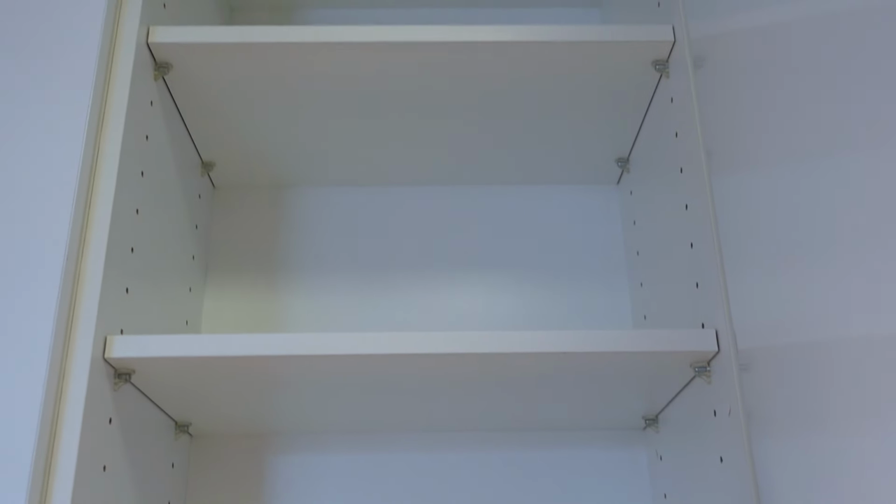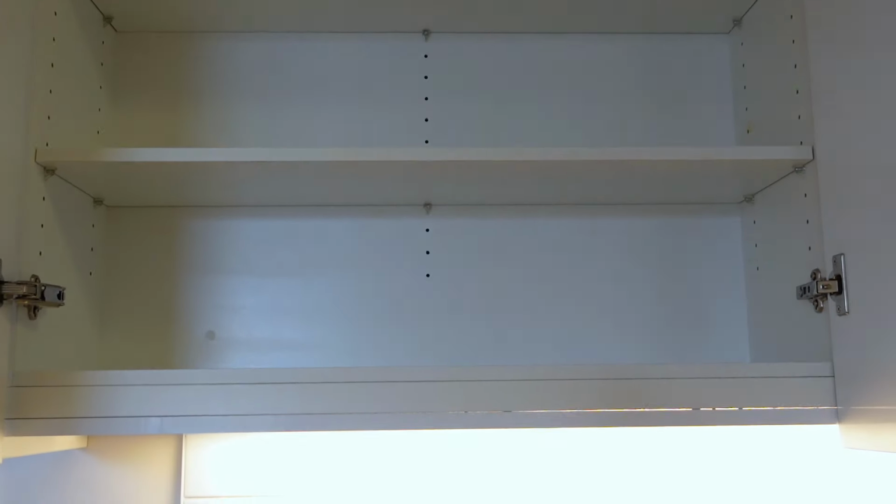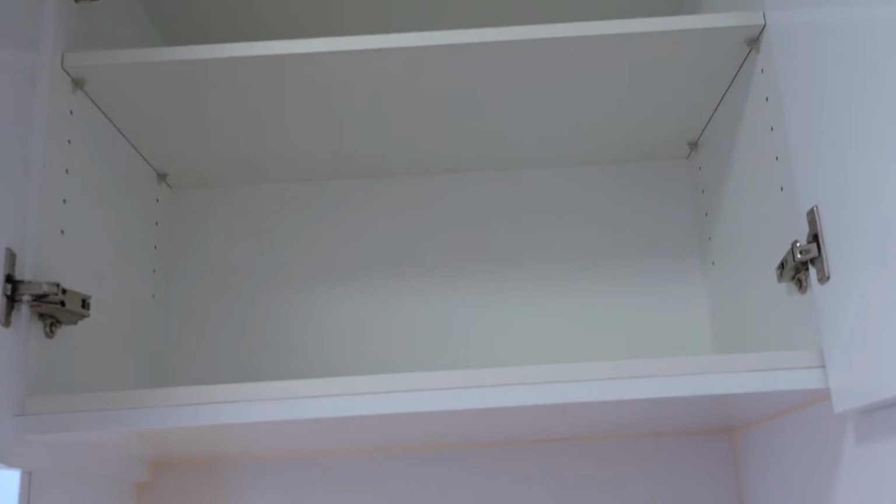Above the sink, I've got cabinets. These are quite tall for me, so I'm going to be relying on ladders to be able to access these. The fridge cavity, I have measured it, so it does fit. And the great thing about the cabinets is that they are adjustable. So that's the cabinet above the fridge.